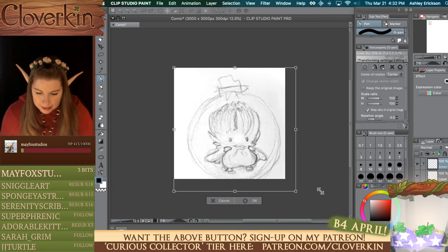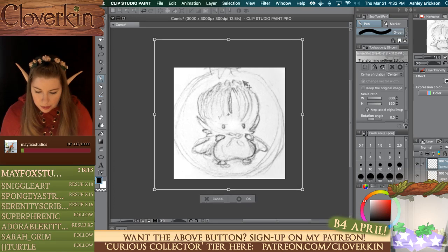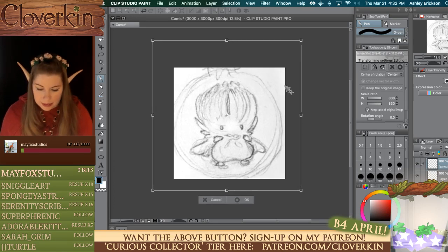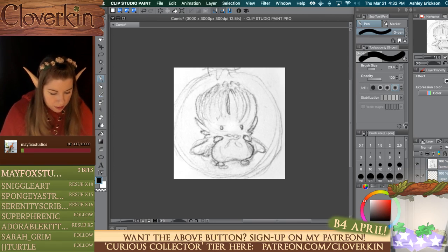And I'm going to size this up to be the size I want it to be. It's going to be super, super jaggy, but it doesn't matter because I'm tracing it. So it doesn't need to be anything special.